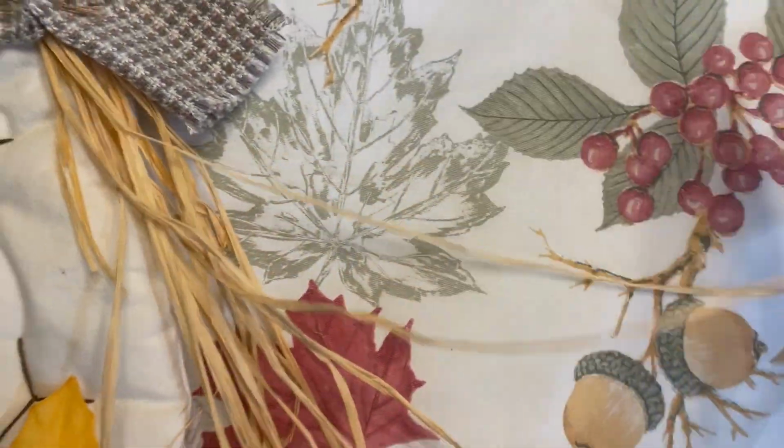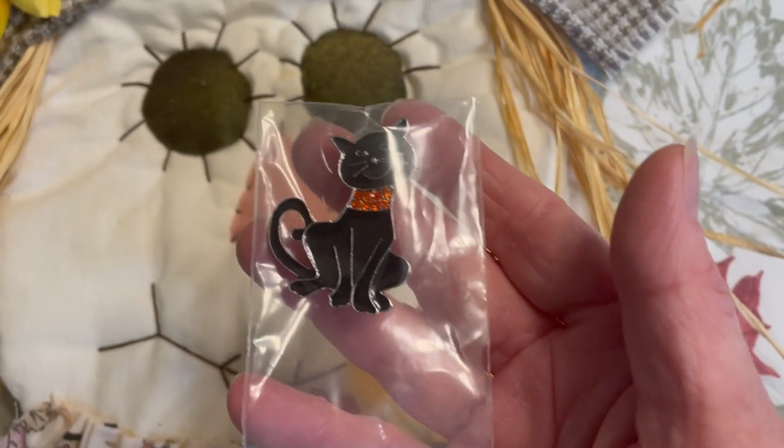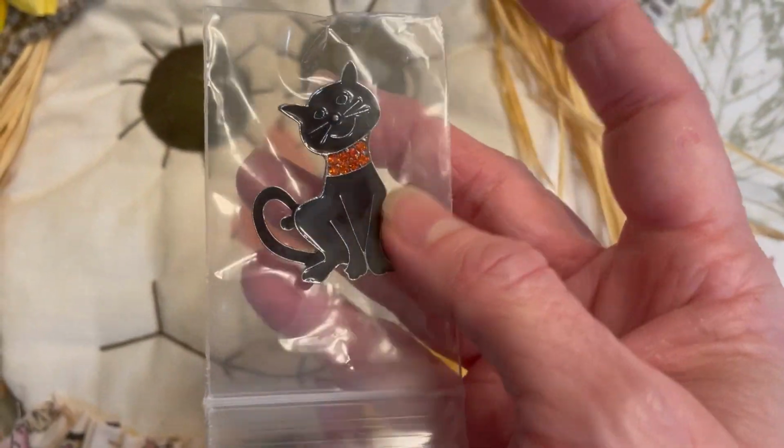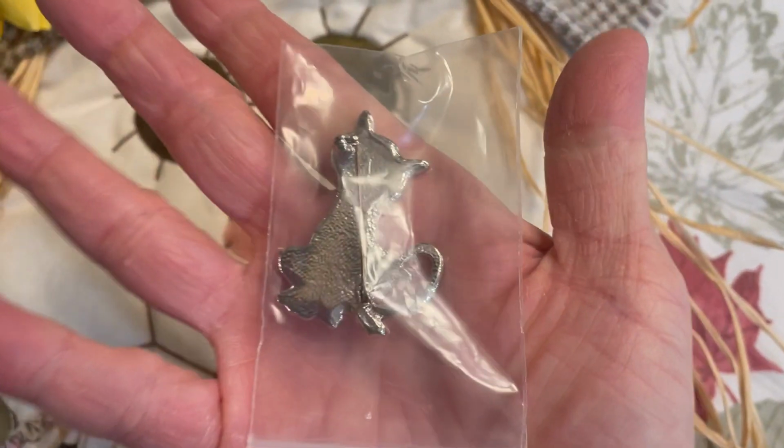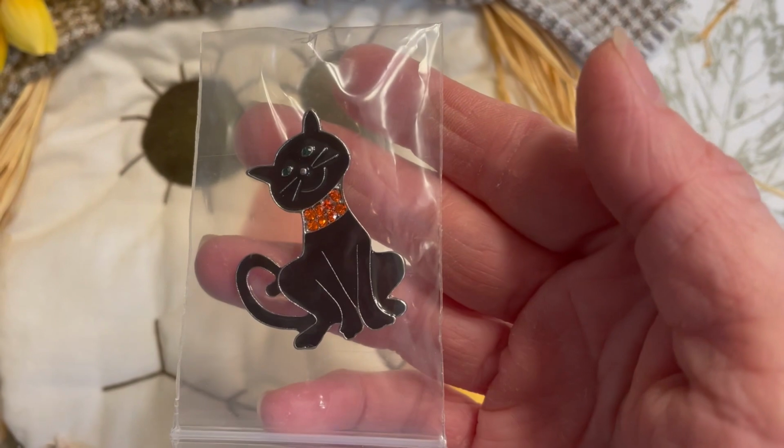And then this item I got in Fort Wayne when we were visiting there at, I believe, the Treasure House. And it's just a little black cat pin. And it was $1.